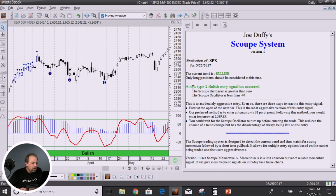Okay. In this particular case, it's saying a new type 2 bullish entry signal has occurred. This is a moderately aggressive entry. Even so, there are 3 ways to react to this signal. 1, go ahead and get into the trade at the open of the next bar. Our preferred method, though, is to enter at tomorrow's S1 pivot point. Following this method, you would enter tomorrow at exactly 2,339.33. Okay? Or 3, you could wait for the Scoupe oscillator to turn up before entering the trade. This reduces the chance of a trend change, but it has disadvantages of being late on the entry.